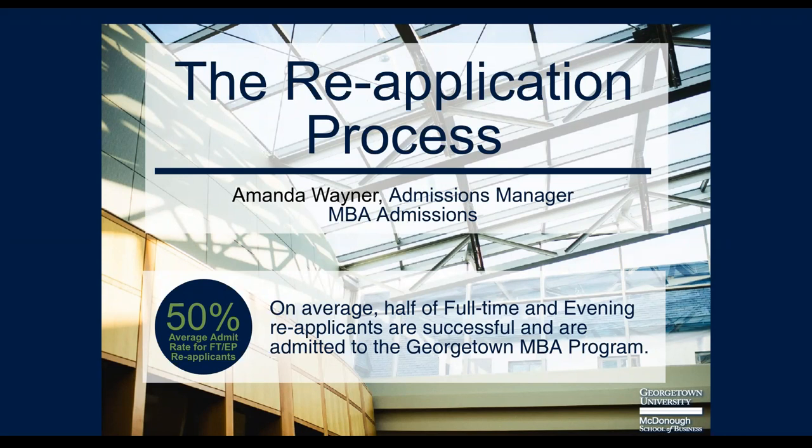So the first thing I do want to share is that over 50% of the reapplication population is often successful with the process. So our reapplicants may have been waitlisted last year, they may have been denied or perhaps declined our offer of admission. But what's encouraging is that we want to admit people who want to be at Georgetown McDonough. So reapplying is a positive indicator that you're committed to the program. Some people may assume that they're at a disadvantage. The key to this process is really showing the improvement you've made to your application.